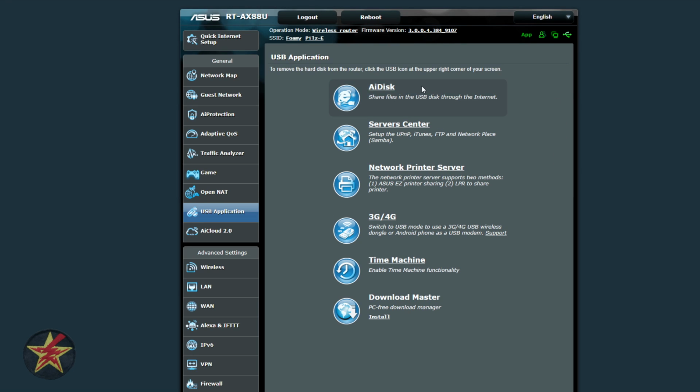So you have AI Disk, which is a way of sharing files, so kind of setting up your own Dropbox or Google Drive. Here you have Service Center, so you can kind of set up your own FTP network and iTunes if you want to share that. You can set up a network printer, the ability to set up a 3G or a 4G dongle. You have the ability to set up a Time Machine backup. And then you have a PC-free download manager, all just using a USB connection, whether it's a hard drive or flash drive plugged into your Wi-Fi router.